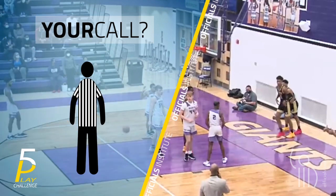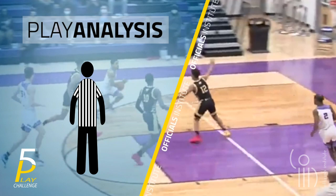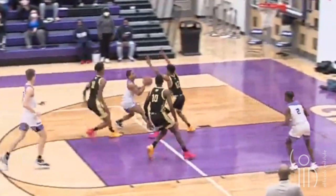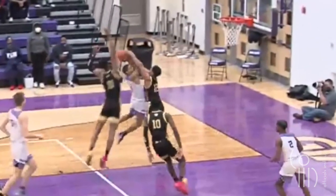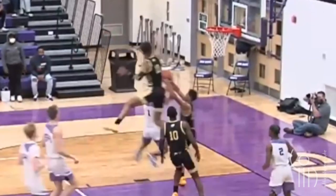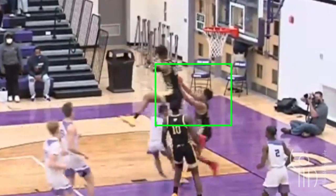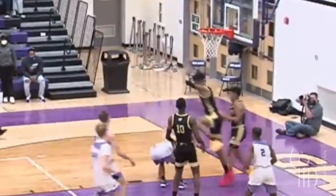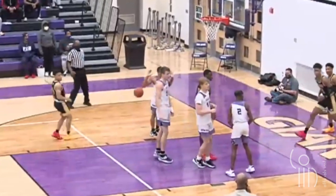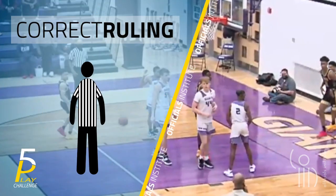How about now? Sticking with your original call? Let's break it down. The airborne player is initially prevented from releasing the ball. However, it appears he lets the ball go before returning to the floor. This play should have been ruled a legal play.